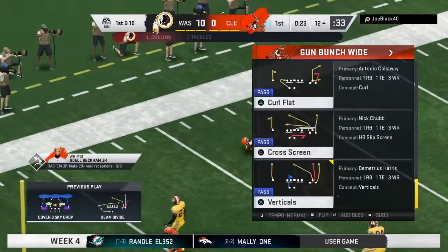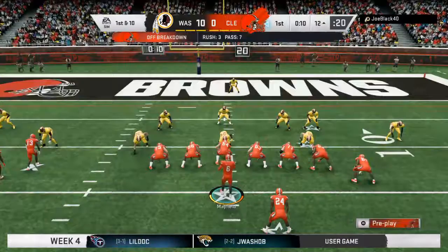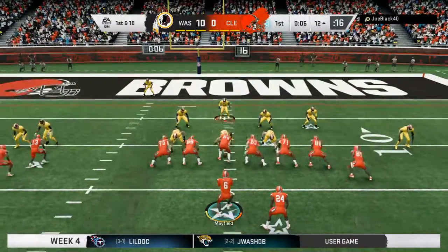But give the defensive guys a little bit of credit. They didn't let the deep ball beat them on that play, did they? No, the drag, that can be your safety valve. We saw it right there. Yeah, and it picked up a first down for them, too.